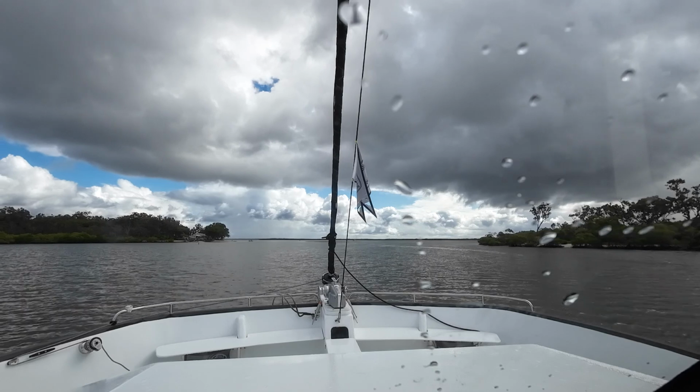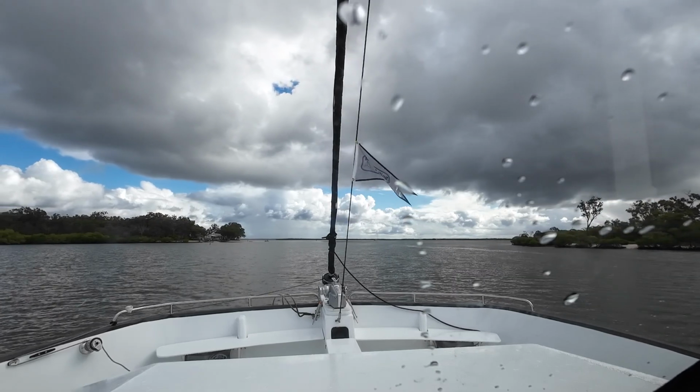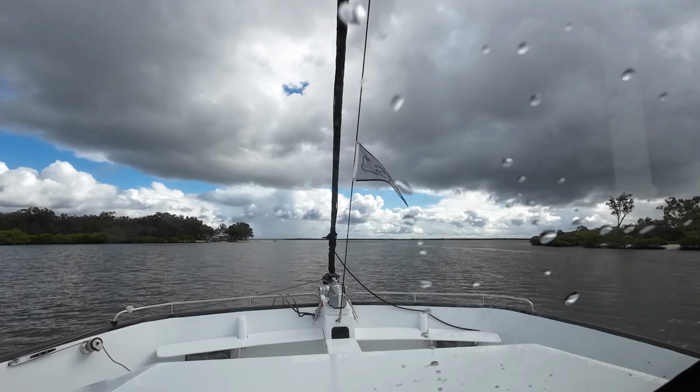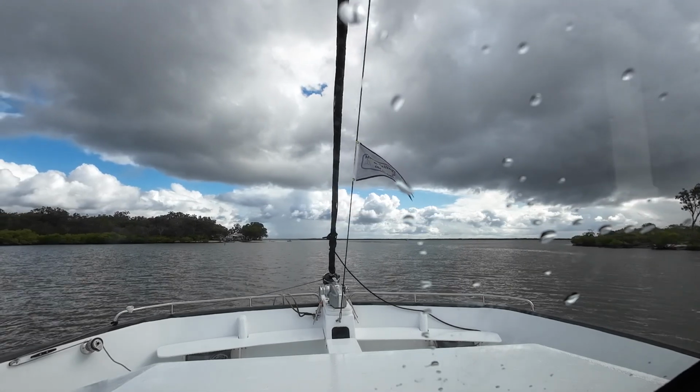This is the north entrance into Gary's. It's not as deep as the southern entrance, so if you draw a bit, don't do it. If you don't draw too much, you can do this at high tides.